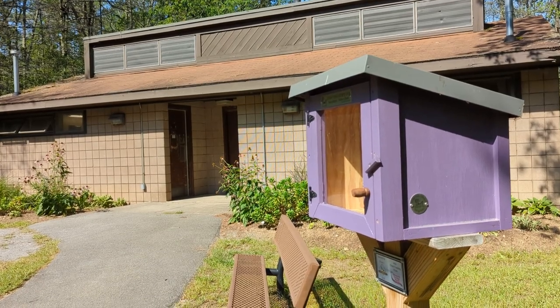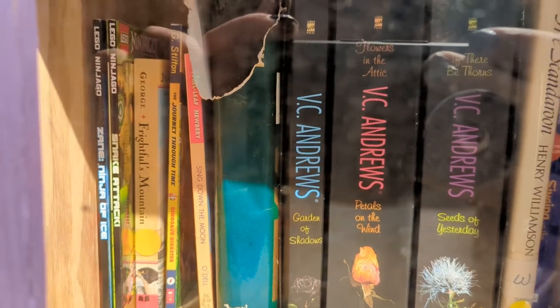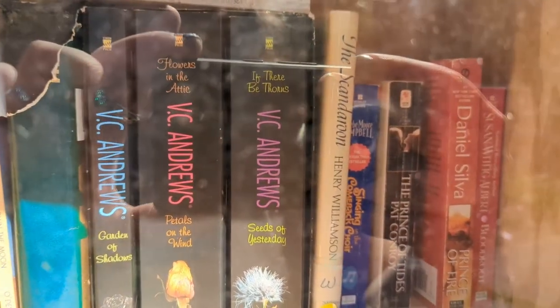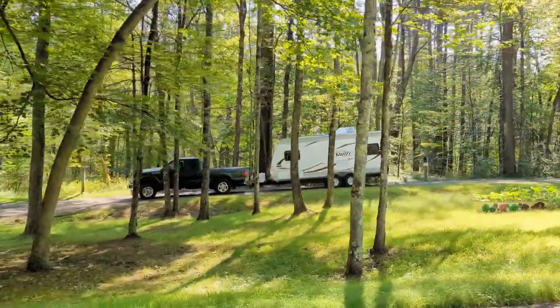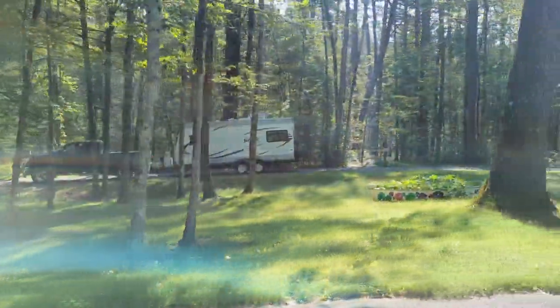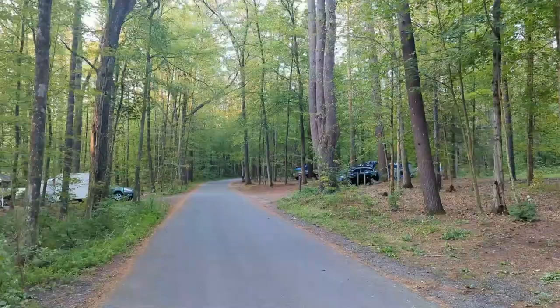Here's another little free library with some good choices. And there is a dump station. The dump station is located through the camp road between a few loops.